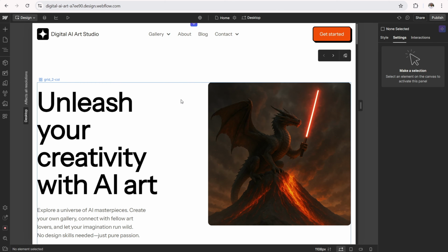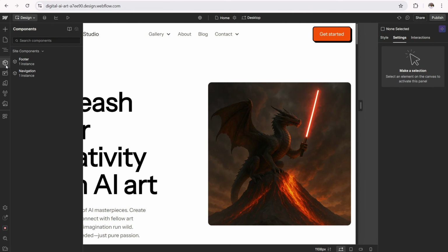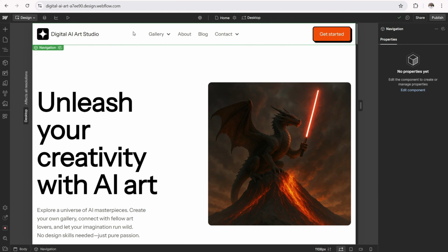All right, so a few other little details that you need to know about with the way Webflow works is that you see the navigation up top there. You notice that it's green. You're like, why is it green? Well, that's a component. Your footer and your navigation are components. Components are things that are across the website on every single page. Obviously, you want most pages to have the header and the footer. So if you customize a component, it changes it across your site.